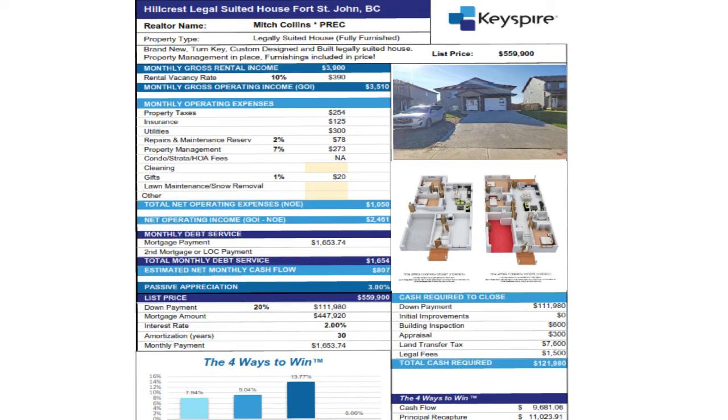Now, from a vacancy standpoint, KeySpire has asked us to be really conservative on our vacancy rates. So we've plugged in a 10-point vacancy rate, even though our actual vacancy numbers right now are currently about 3 to 4% for these types of properties, and that's trending downward.